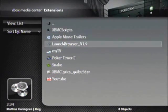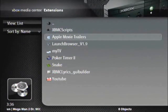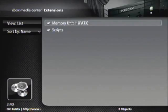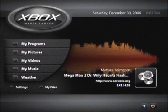And, yeah, of course you can go through and browse your scripts. If you make your own, you can browse them that way also. So, yeah, that's pretty much it for Xbox Media Center.